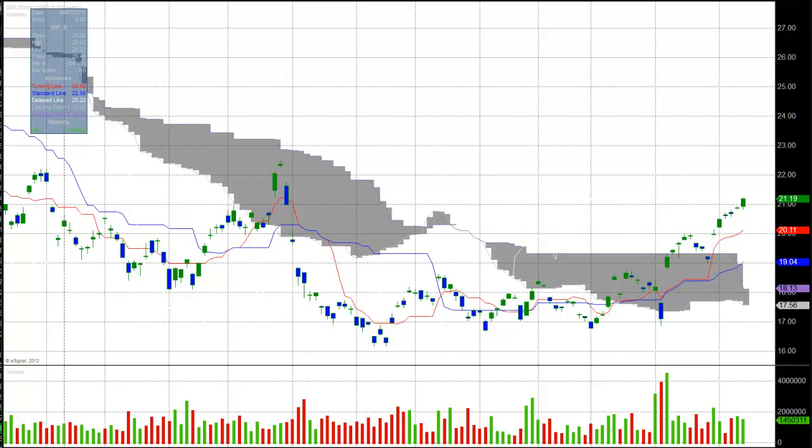I try to pick the best spots, and then I have a trade of the day, which I think is the highest probable trade of the day. Then I have trade of the week, which is the highest probable trade of the week, in my opinion. Just remember, I can't tell you how to trade your money. I can only tell you how I trade my own.